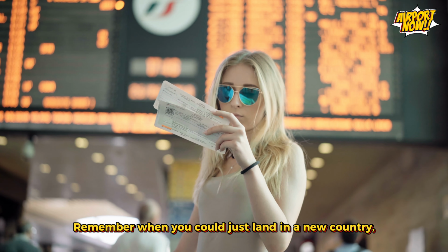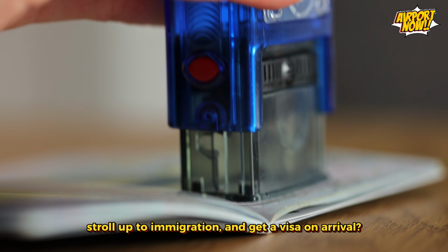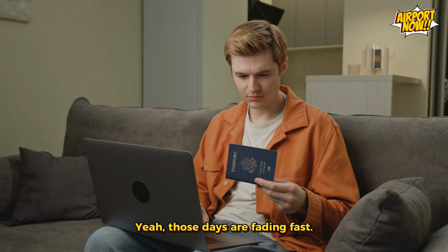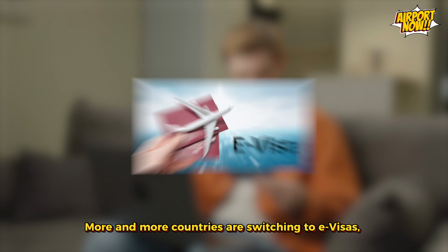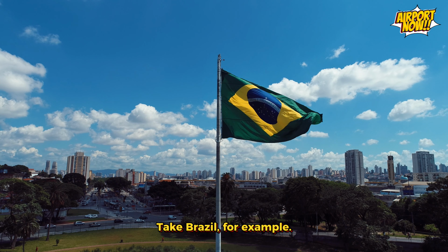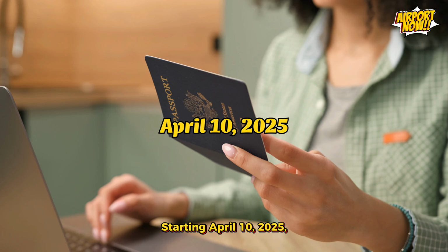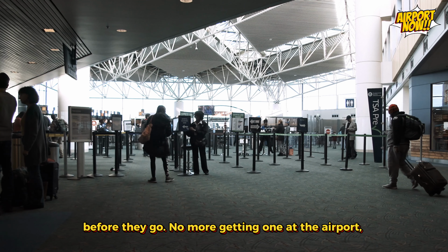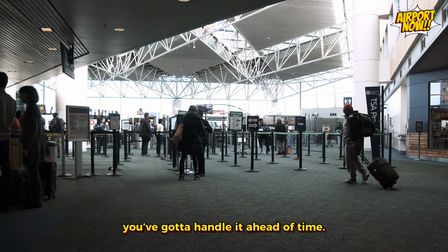Remember when you could just land in a new country, stroll up to immigration, and get a visa on arrival? Yeah, those days are fading fast. More and more countries are switching to e-visas, fully digital, hopefully less hassle. Take Brazil, for example. Starting April 10th, 2025, US travelers will need an e-visa before they go. No more getting one at the airport. You've got to handle it ahead of time.